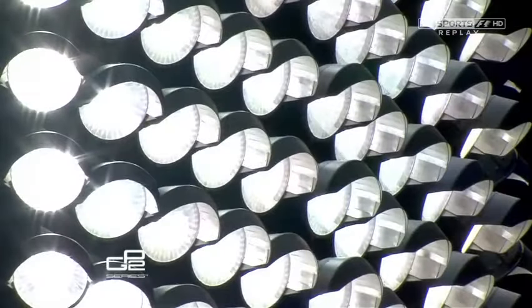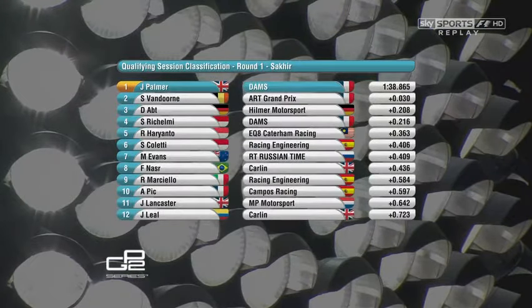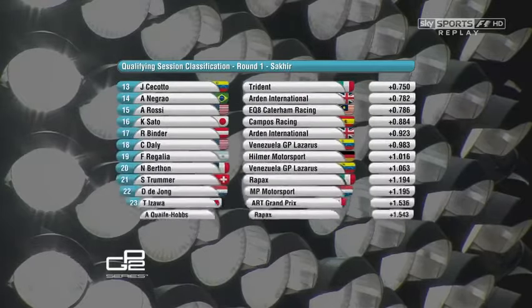Rose above the disruption of the session to take pole position with a 1:38.865. With Vandoorne, well, what a great first qualifying session for the Belgian. 0.030 off Jolyon Palmer. Daniel Abt, a great run for the German to go P3. Riquelme in P4. Rio Haryanto in the Caterham 5th, with Coletti 6th for Racing Engineering. Then it's Evans 7th, Nasr 8th, Marciello 9th, and Pic in Campos Racing's return to GP2 in 10th.